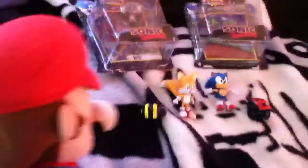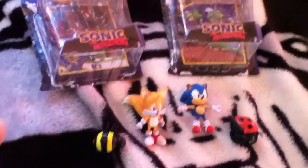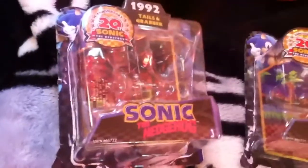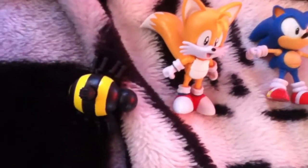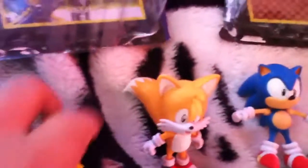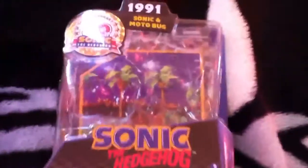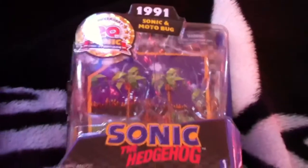Okay, so first we start off over here with two amazing Sonic figurines. One is the 1992 classic Tails with Grabber from the Sonic 20th anniversary Sonic Through Time, I believe it is called. Grabber and Tails, very awesome, very cute. And the 1991 classic Sonic Through Time, Sonic and Motobug. Awesome, very awesome collector pieces, which will go very fine with my other collecting.